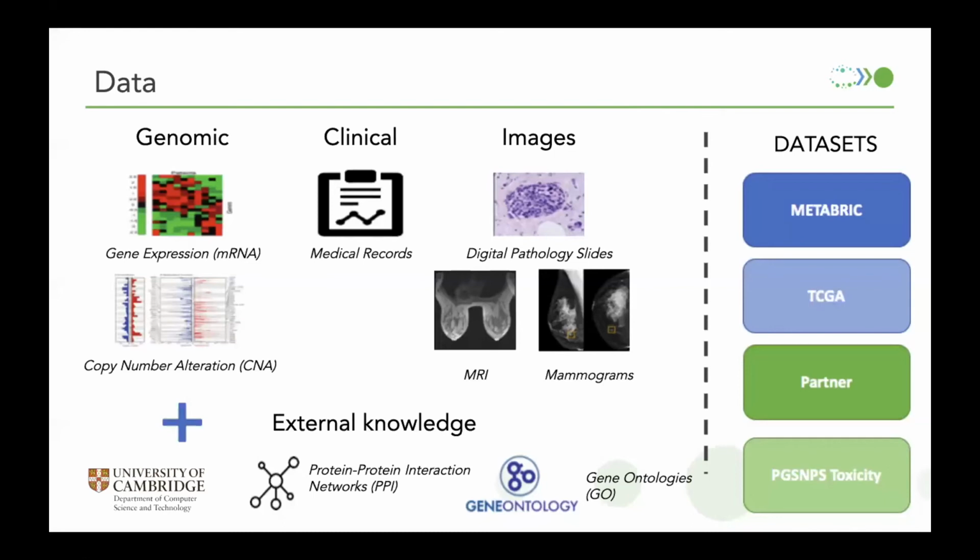And then finally, the last point on the data is the data sets that we're using. So we have two different types. The first one are the retrospective data sets, which would be Metabric and TCGA. So these two are publicly available data sets, some of the biggest ones available right now. And we use them mainly for training and validation of our models.